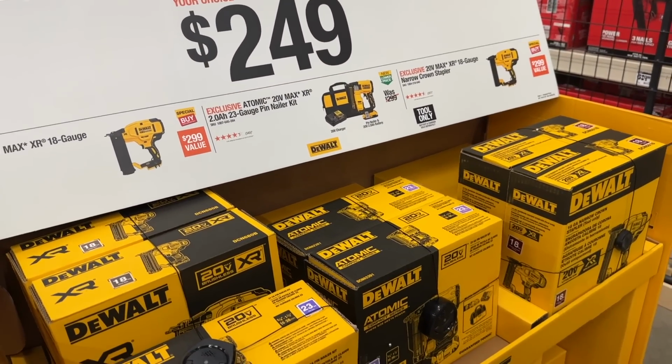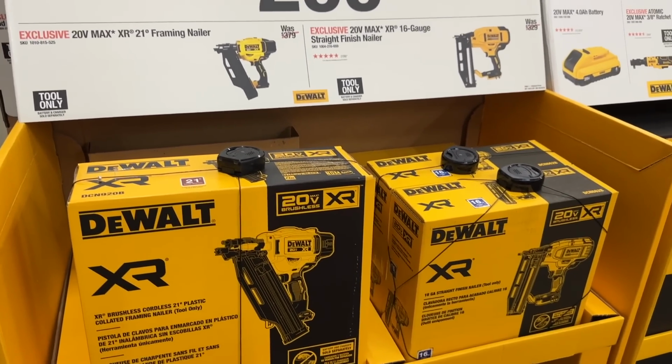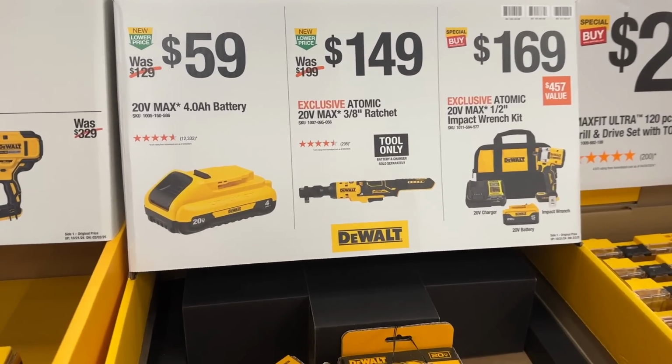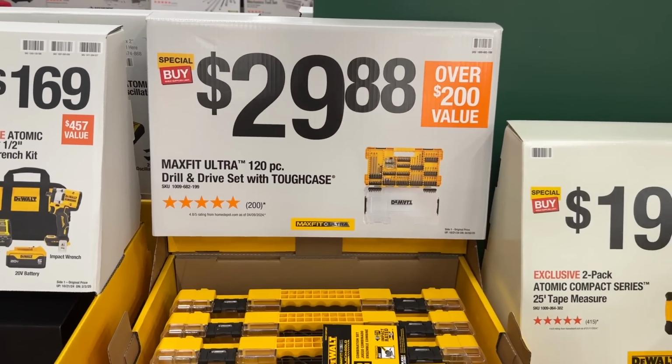And then we have a few more combos here for DeWalt. Then we have a couple other nailers right here for $300 for DeWalt. Then we also have a few more tools. Got the battery, the ratchet, and also another combo kit right here, little impact wrench set.